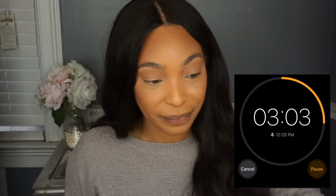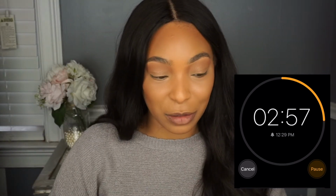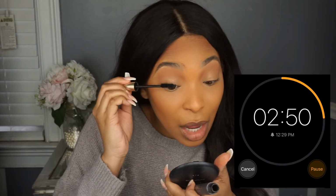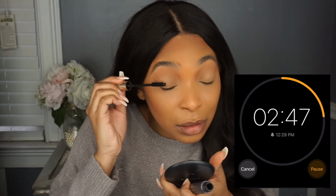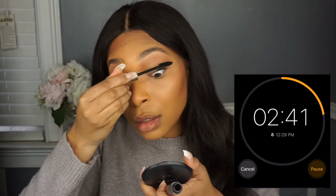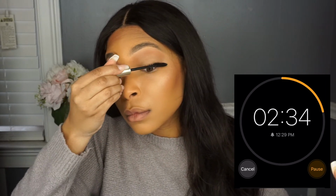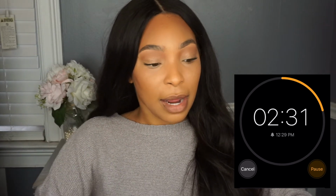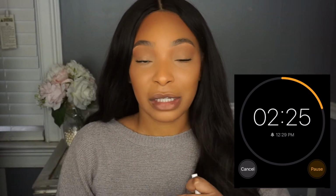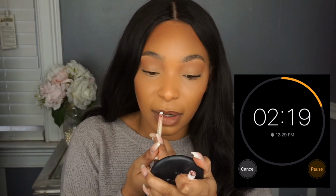Oh Jesus. Okay. So I have to do my mascara. Oh God, I got 2 minutes and 55 seconds. Okay. So I gotta do my lips. Okay, this is not that bad. I feel like I look like a thumb. All right, so now I'm doing my lips. I have to line my lips. I just can't be out here looking crazy out of the mouth.